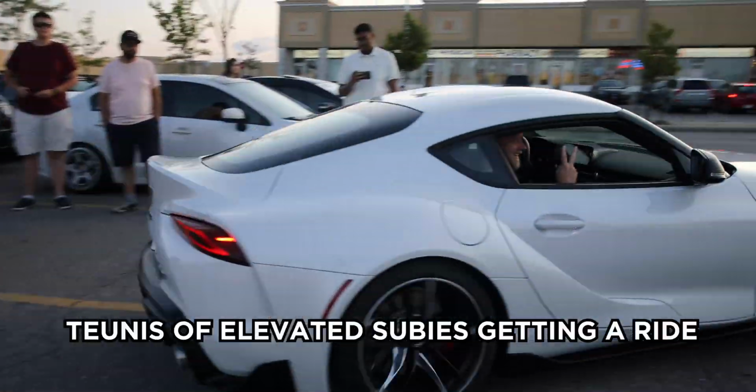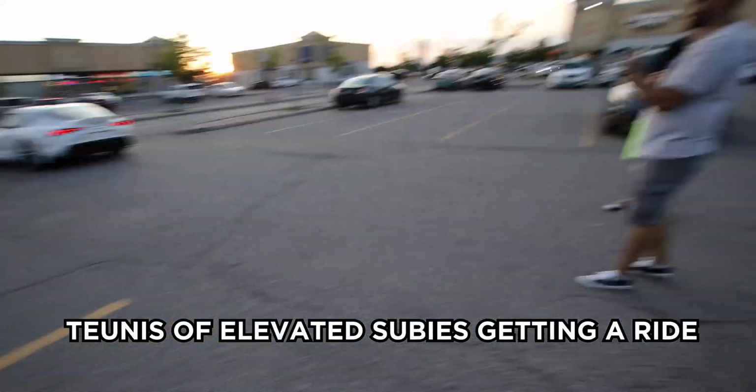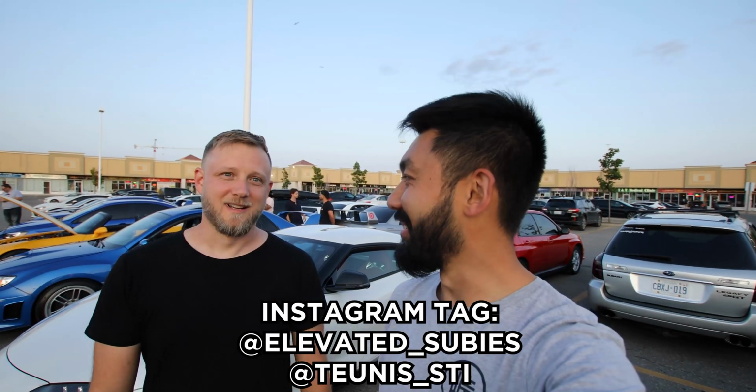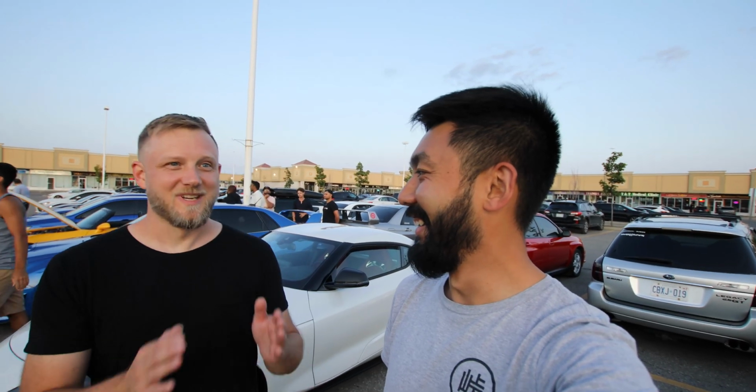Oh, here we go. The first victim of the elevated Subies meet. There he goes. So I'm here with Tanis. He just went for a ride in our 2020 Supra. What do you think? I like the car. There might be people who come out and be skeptical that Toyota released a car with an inline-six engine from BMW, but I feel pretty sure that I like this car a lot, and this car goes sideways really well. I know it comes pre-built with some areas where you could start doing your own tuning, your own modifications, so right out of the gate, this is a really good car.